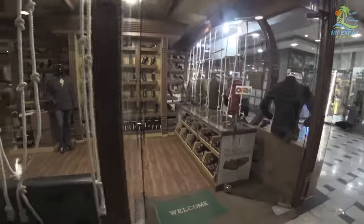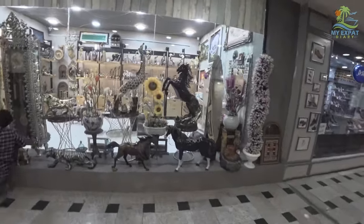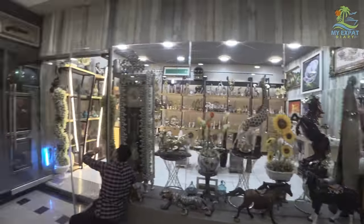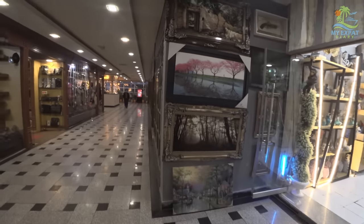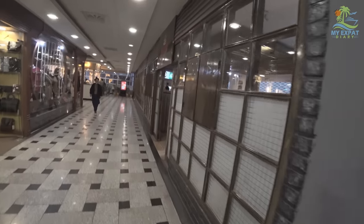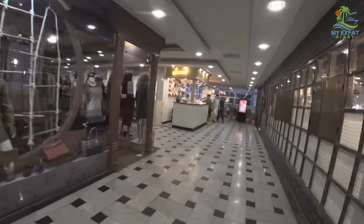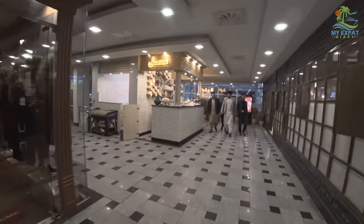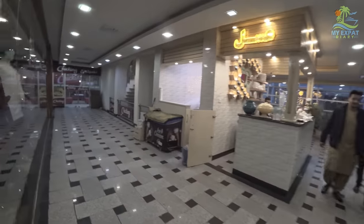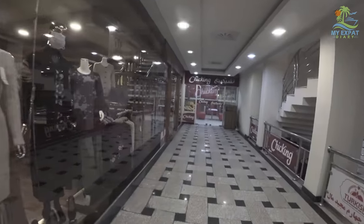Nice design with the ropes for the shoes. Here they have sculptures of horses and other beautiful things. Beautiful pictures as well. It's a very nice shopping mall. Here is a restaurant. Over there, some food. You can see it's very nice. A restaurant chicken, I think it's like KFC, something like this.